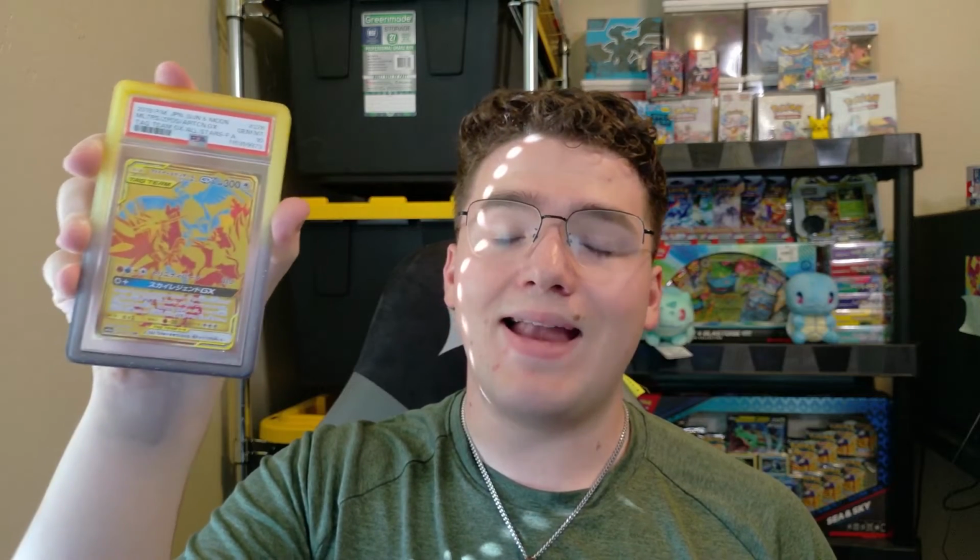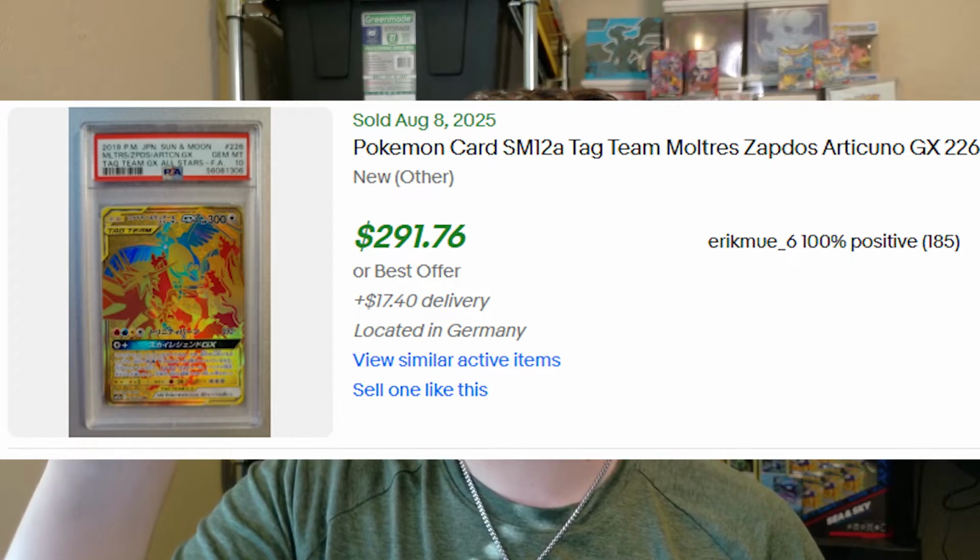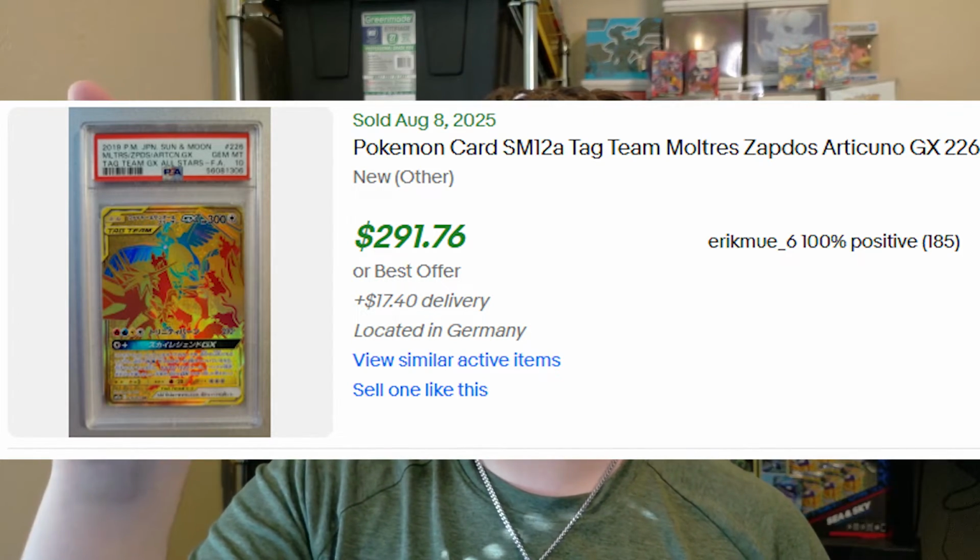Especially now that they have gotten a lot more strict on the centering. One thing I forgot to mention about this last card here. So this card, like I said before, it was about $35, $40. Now there is a listing that just sold recently for $285. So that is a massive, massive increase in price right there. And like I said too, the tag team market has come up a lot in the past several months. So that's something really important to bear in mind too.